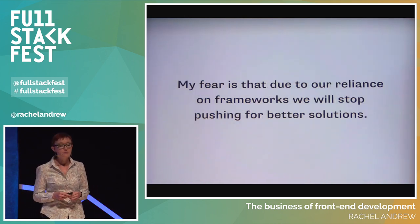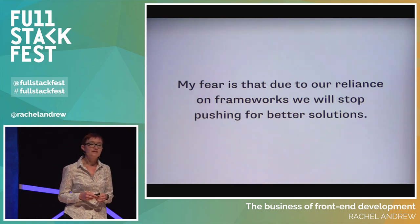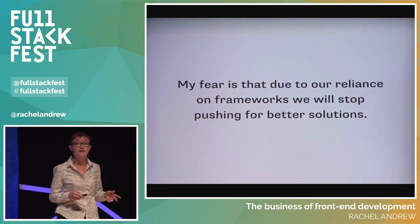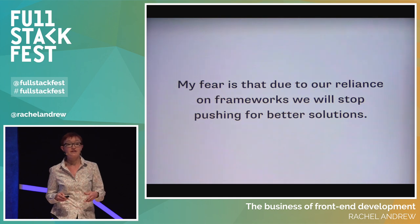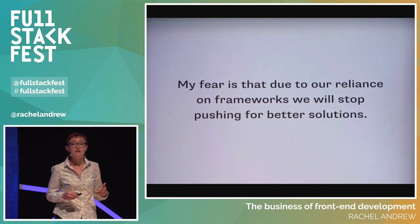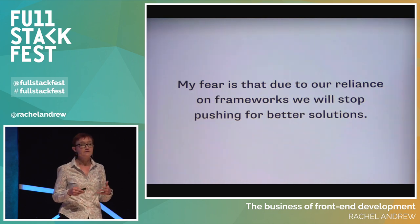So my concern with all of these abstractions and frameworks isn't that they can be used to build terrible websites, because you can build a terrible website with vanilla HTML and CSS. You can make a terrible mess with JavaScript, and sometimes libraries and frameworks prevent people from doing terrible things because they'll deal with security issues and so on. But my biggest fear is that we're not pushing for better solutions because we've got these frameworks.